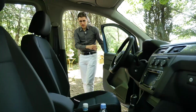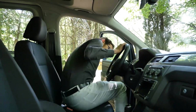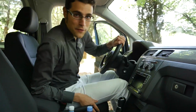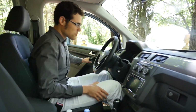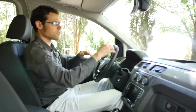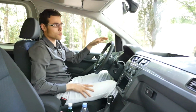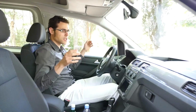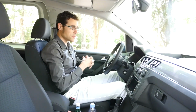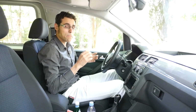Then let's get inside, and you see it's a very easy entry. The car sits relatively low as well, so even when you're not that flexible anymore, it's absolutely no problem. Then what you immediately see is that you've got a lot of space here. Above your head in the front, with a very steep windscreen, everything is really spacious. The car is not the biggest one from the outside, but from the inside it is. And here, in the new generation, we got a new styling. This is, by the way, the Trendline trim level, so it's the middle trim level.